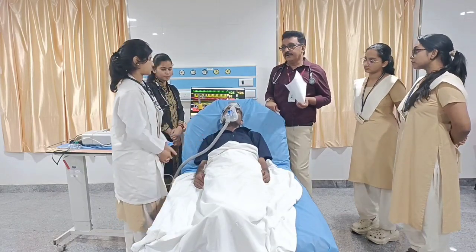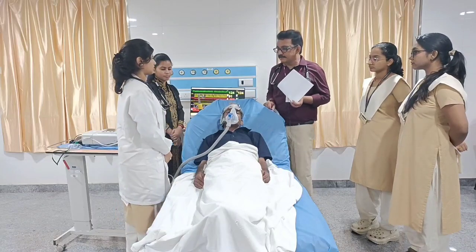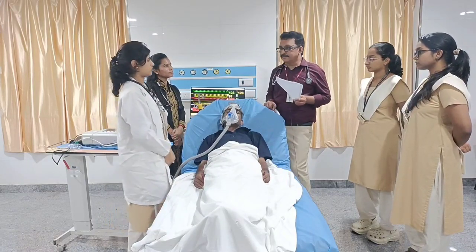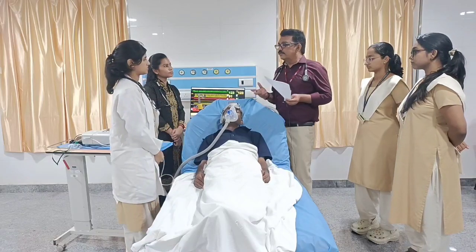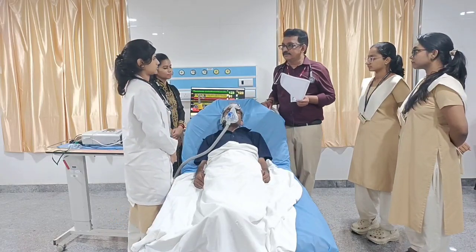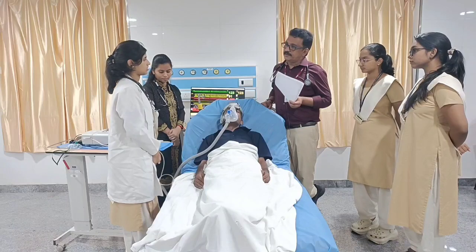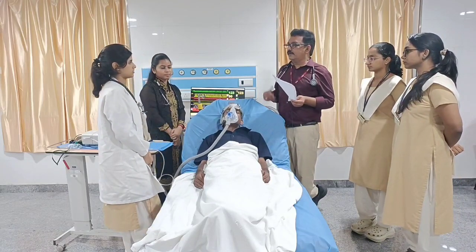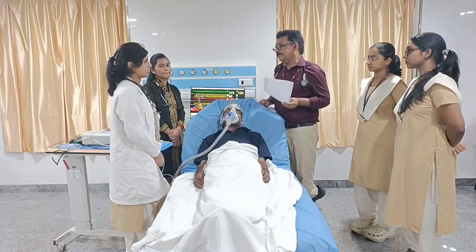He had fever one week back. He had cough. He's a smoker. So possibly there are respiratory infections. For that we have done the counts. Counts are elevated. Procalcitonin is elevated. So it probably looks like a bacterial lung infection. What antibiotic you want to start, you can start.